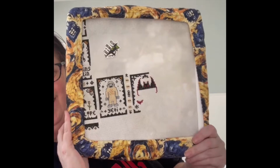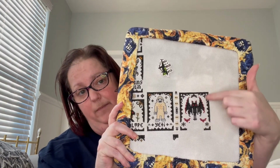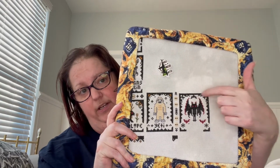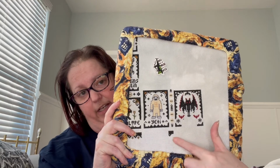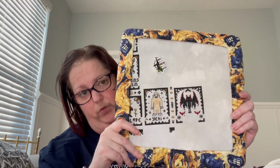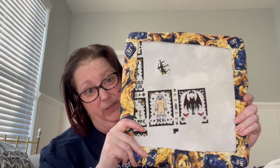The last time I showed this one to you, it looked like this. And I am still working on the same darn cryptid that I was before. But I got quite a bit more done, so here's where I'm at. So I've pretty much got him all done. I need to go in and fill in some more of the frame, and then I've been working on the actual border to the entire thing. So I'm getting really close to done.